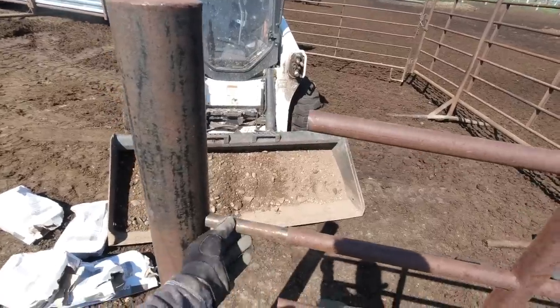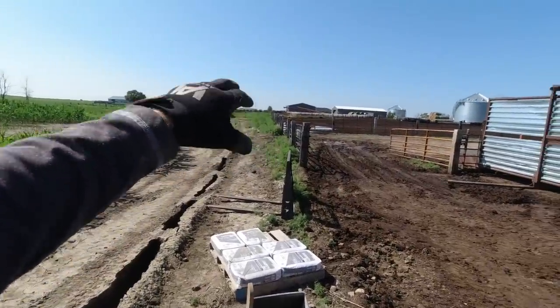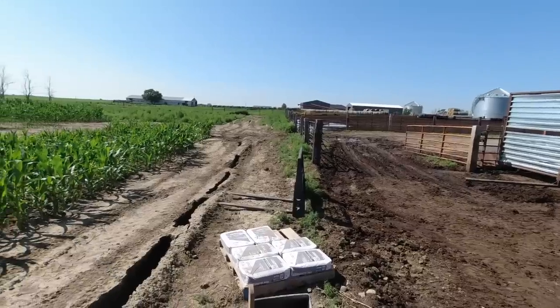Later we'll come back, weld those on. But we also got to weld a gate on over there and remove the temporary fencing I set up. Going well, heating up, it's humid.